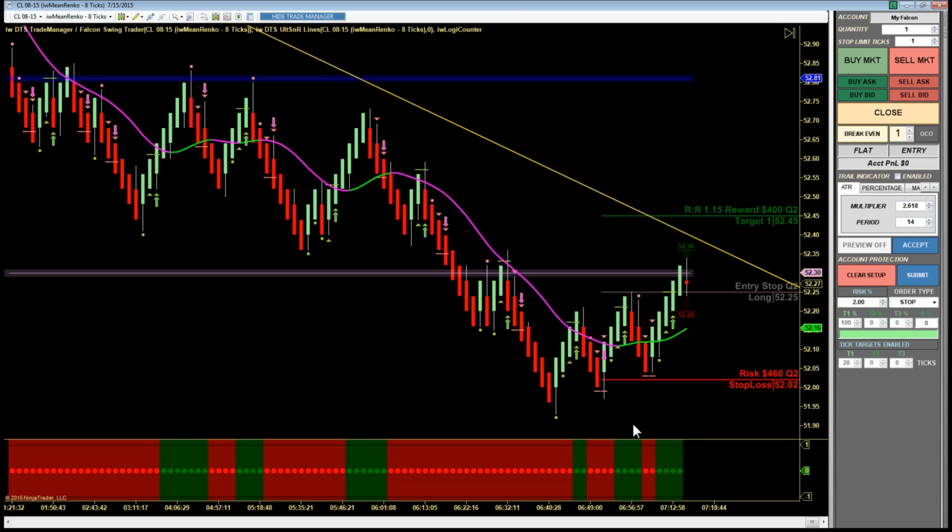And crude being a little bit more volatile, I do tend to double my profit objectives. So rather than a $100, the high probability target is $200. I've doubled my objective here. So it's a $400 profit on the 2 contracts. But I'll keep an eye on this.